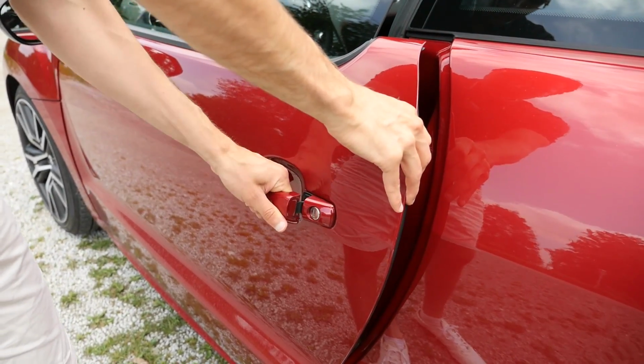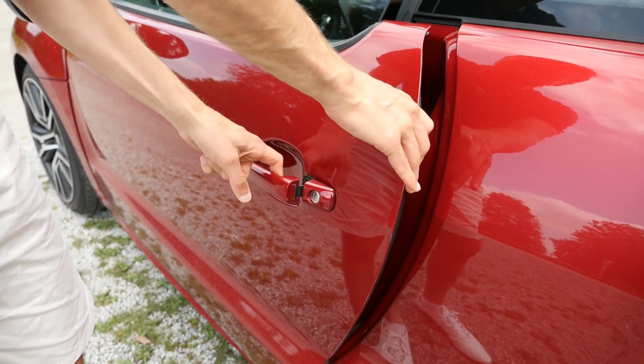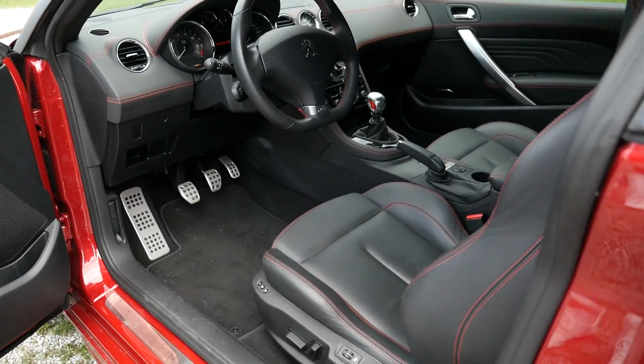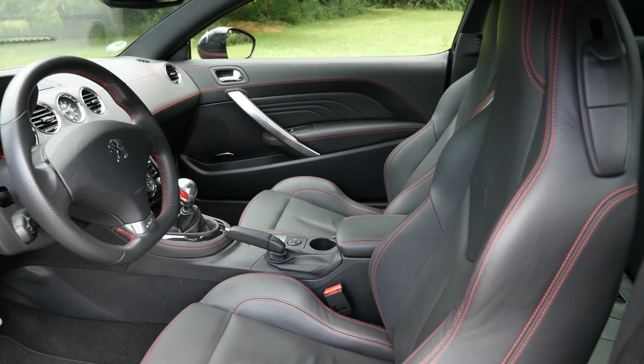Inside, door handles not too solid. You know, we always like to compare door handles, and well, that doesn't make such a good impression. But let's get inside.